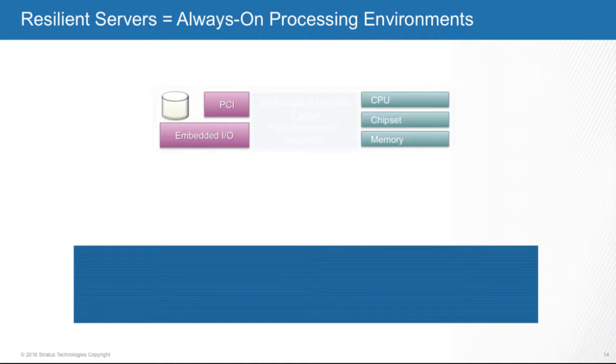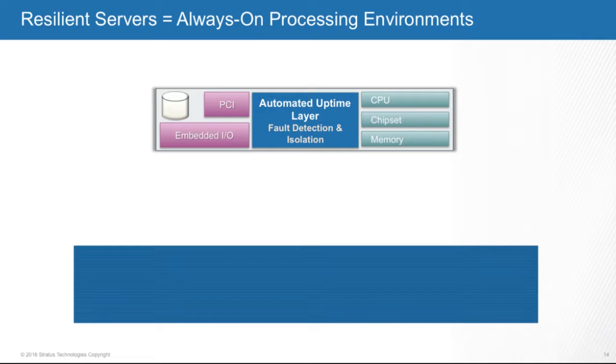So we take those industry standard components, and the first real point of differentiation besides the testing that I just alluded to is this box in the middle called the Automated Uptime Layer, or AUL. And you'll see that it says fault detection and isolation. The fault detection part speaks for itself, right? It's monitoring over 500 points within its system and looking for anything that it can spot that might cause software to fail. We're talking underlying memory and disk usage, and even ambient room temperature, HVAC systems going out, and things of that nature, fan speed, power supplies, and you name it, over 500 points. So that's the fault detection. But then the neat part is the isolation part.